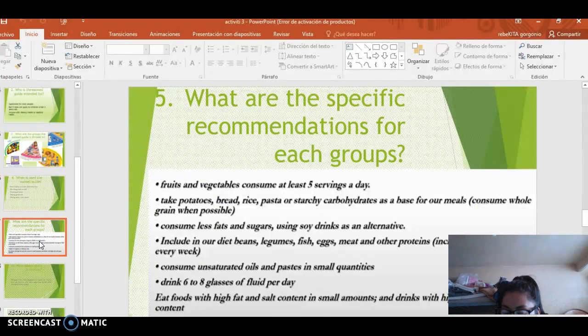What are the specific recommendations for each group? Example: consume less fat and sugar, drink 6 to 8 glasses of fluid per day.